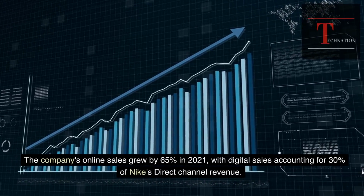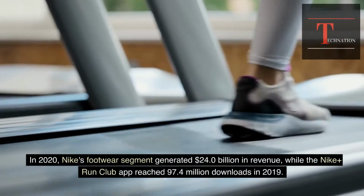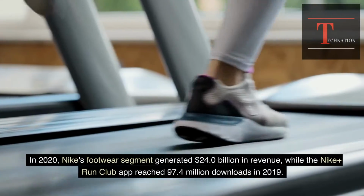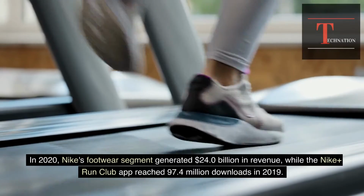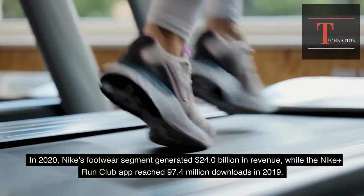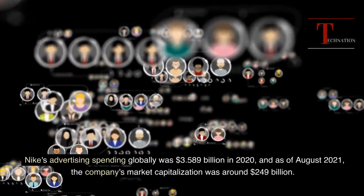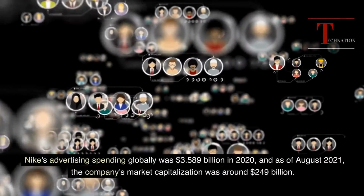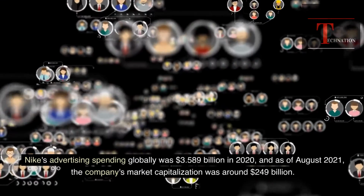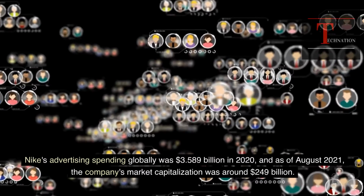Nike's direct channel revenue. Nike is a leader in social media, with over 284 million Instagram followers. In 2020, Nike's footwear segment generated $24 billion in revenue, while the Nike Plus Run Club app reached 97.4 million downloads in 2019. Nike's advertising spending globally was $3.589 billion in 2020, and as of August 2021, the company's market capitalization was around $249 billion.